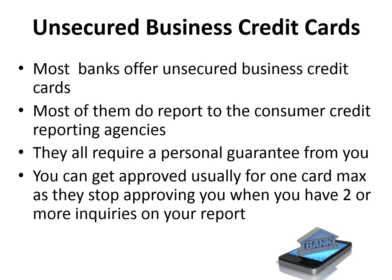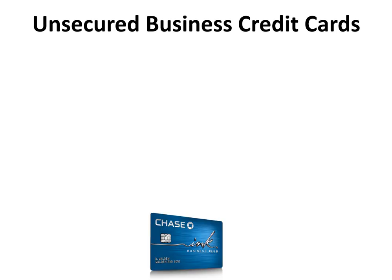Now, you can get approved usually for one card max, because what happens is the lender looks, and if they see that you have 2 inquiries on your credit report within the last 6 months, they'll deny you. So you could walk into Bank of America and get a credit card, but you're probably not going to be able to turn around and walk into Wells Fargo and Chase and get more credit cards, because once they see that you have 2 inquiries on there in the last 6 months, they won't approve you. So although you can go to your bank, you can go to some of these cards I'm going to introduce to you and get approved, you're probably not going to get approved for more than 1, 2 at the absolute max, because the inquiries alone, no matter how good your credit is, will prevent you from getting approved for even more cards.